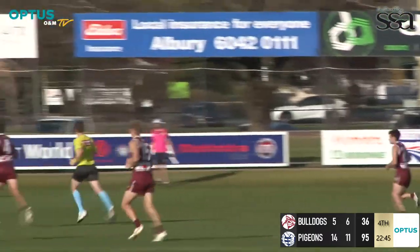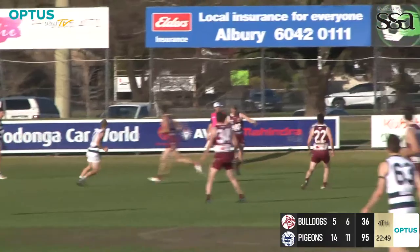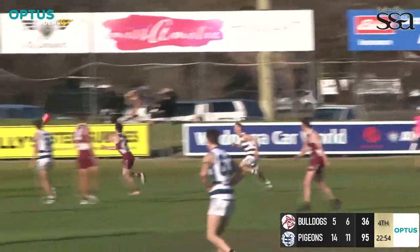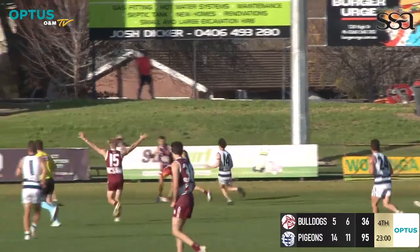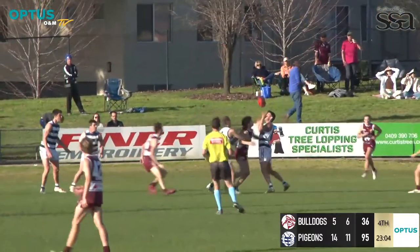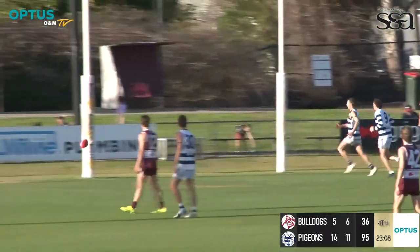Here's the Dogs on the far side through Mar. Nick Beattie's got it. Wants to come back inboard. Working hard there was Jorgensen. Hand passing it on to Matty Wilson. Able to get past the tackle. Kicks it to the top of the goal square. Wiley down there defensively, running onto this one. Noah Spatieri kick off the ground.